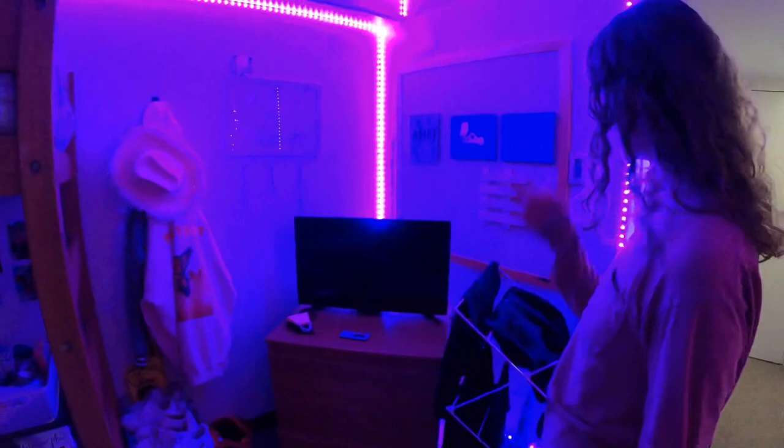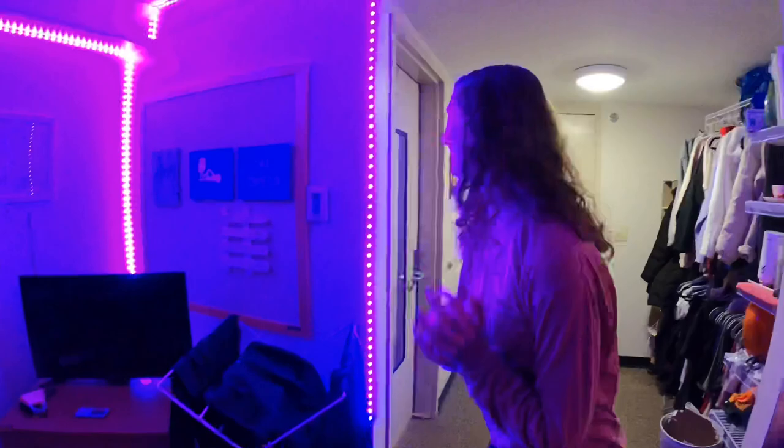And then this is all of my clothes that are being dried right now because sometimes the dryers here are not the best. And then I'll show you our bathroom that we share with another room.